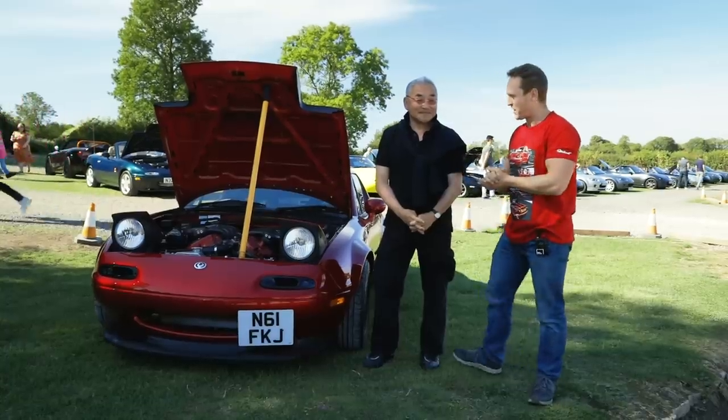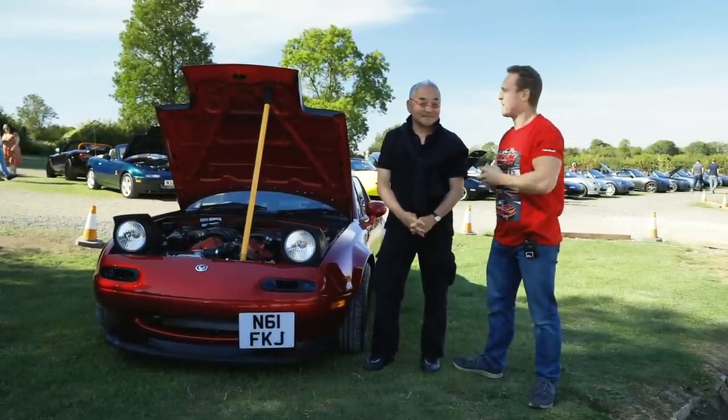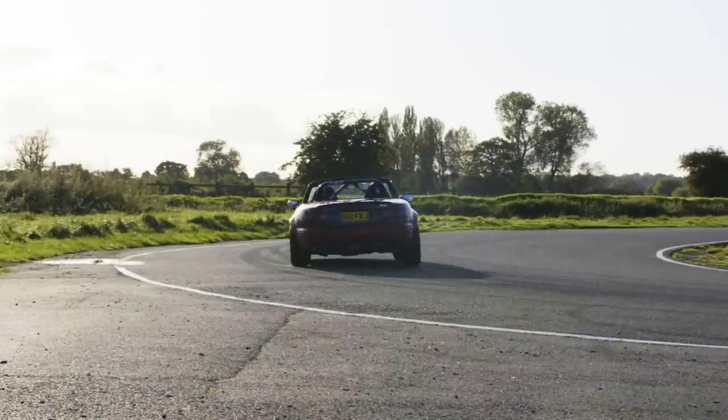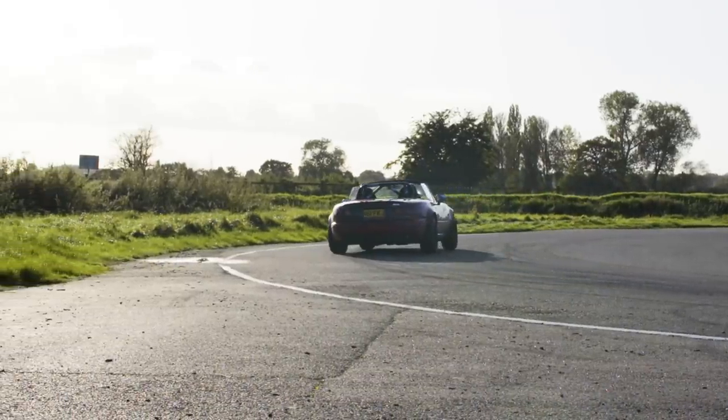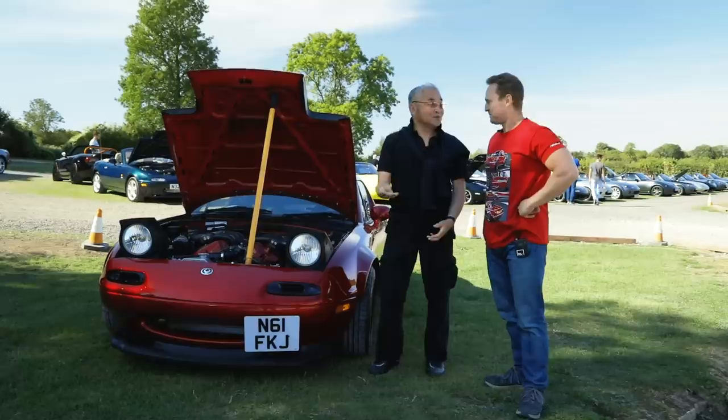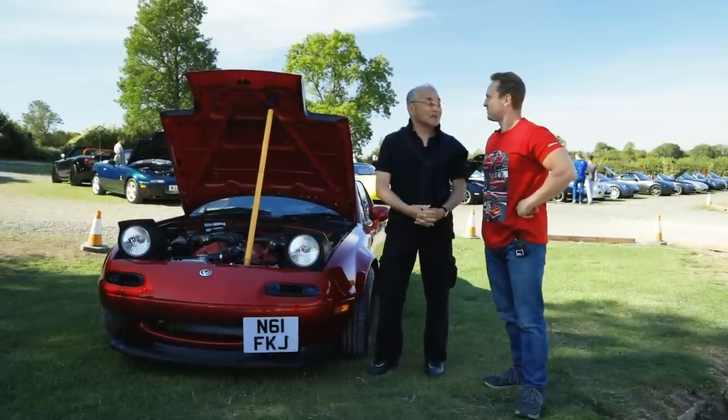If you had to pick one thing from the Mark 1 MX-5 that's your favorite, what is that one standout feature for you? The balance. The first prototype we got and I drove it, this can't be true, you know? Like everything we asked for came out better than we thought it would.